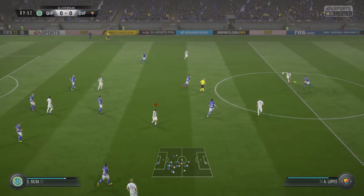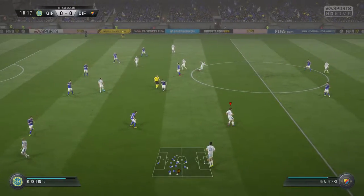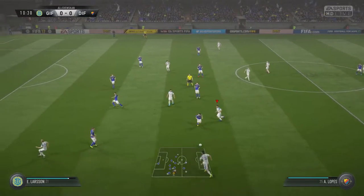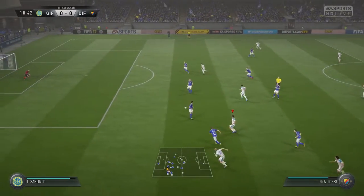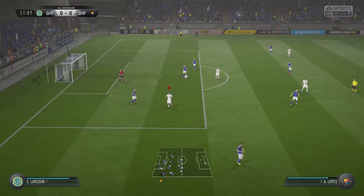Here, the challenge is a good one. A couple of teammates who are clearly on the same wavelength. And he can clear it here.